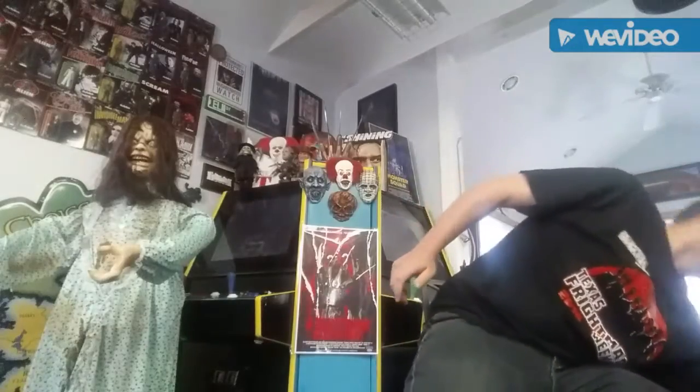Well, the first item I got was this t-shirt. Of course, the official Texas Frightmare Weekend 2016 t-shirt. It came free when I bought my weekend passes. So, it's an okay shirt. It's kind of a basic design, but whatever, it's cool. I dig it.